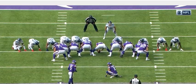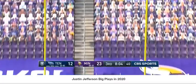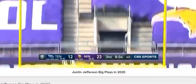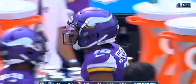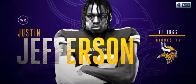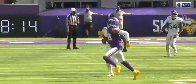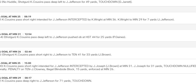Pick out of LSU. Dan Bailey for the extra point, and it is good. Quick strike, Cousins and Jefferson, a 71-yard hookup. And the Vikings increase their lead.